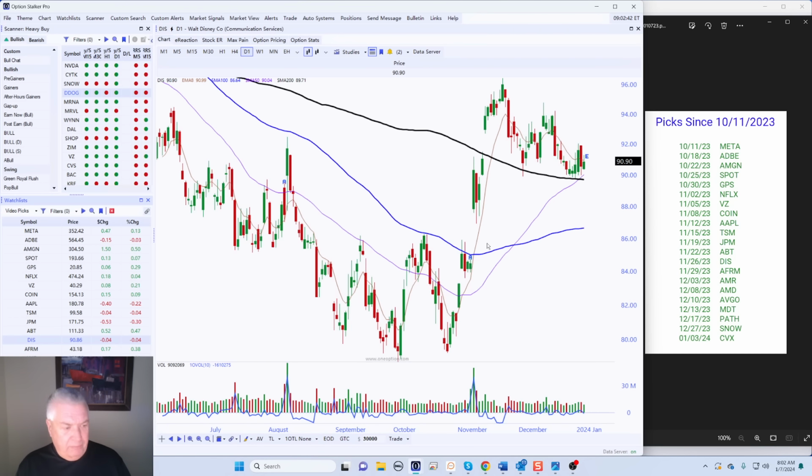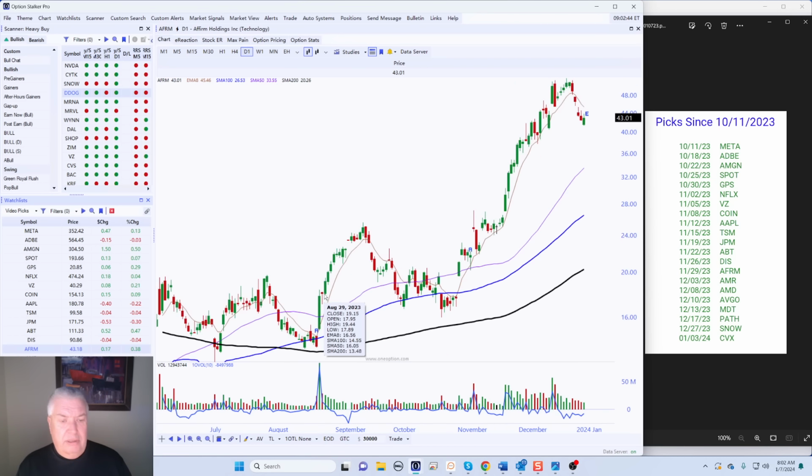So Disney. Yeah, Disney was not a particularly great pick, and it looks fairly weak to me. During a market that has been in go-go rally mode, it has been pulling back. That is longer-term bearish.